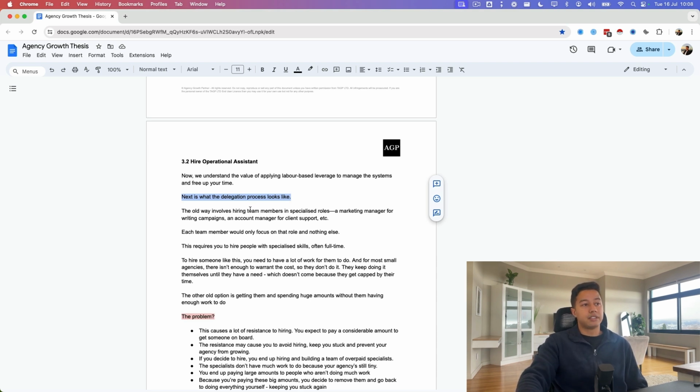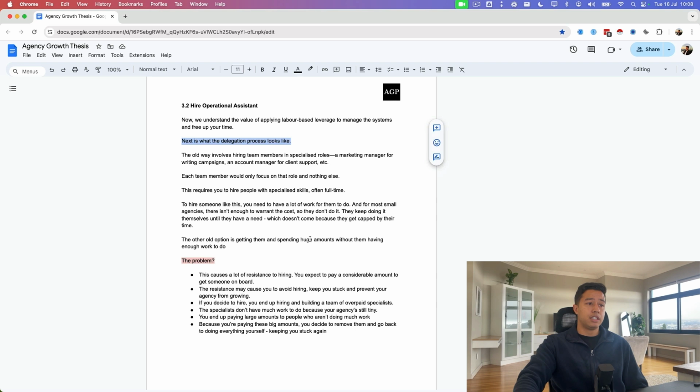The old way is hiring team members in specialized roles, like a marketing manager for writing campaigns, or an account manager or client success manager for client support. In the past, each team member would only focus on that role and nothing else. This required you to hire people with specialized skills, often full-time. To hire someone like this, you need a lot of work for them to do, especially if they're coming on full-time. That's 8 hours per day. For most small agencies, there isn't enough to warrant the cost, so they don't do it. They keep doing it themselves until they have the need, but it doesn't come because you get capped by your time before you can get to that point.